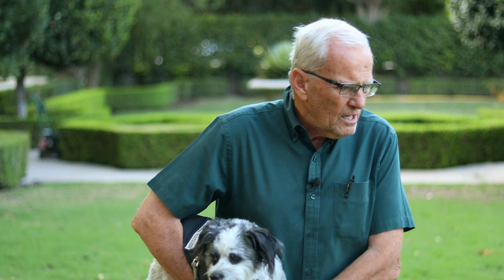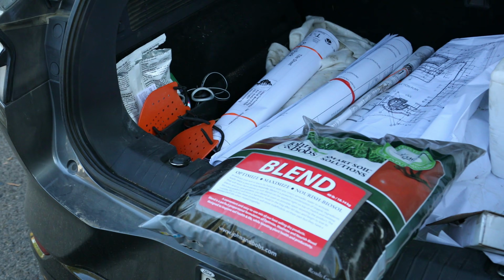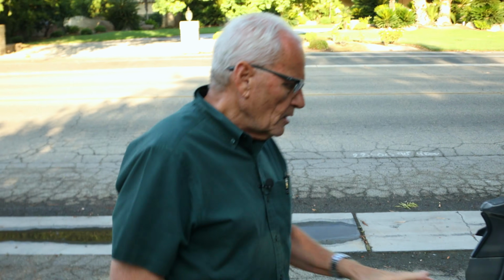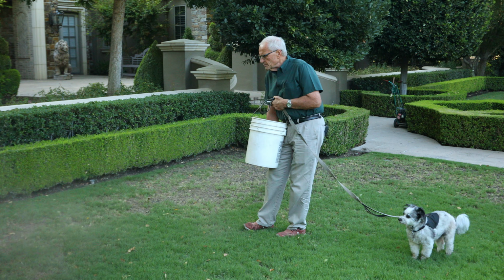So this is a 40-pound bag, and we used on this lawn, which is about 3,300, 3,400 square feet, 2 of these. So that's a very heavy application of blend. 20 pounds per thousand is pretty heavy. If I know I have fungal problems, I'll probably go 25, 30 pounds per thousand. So I like to just throw it on like this.